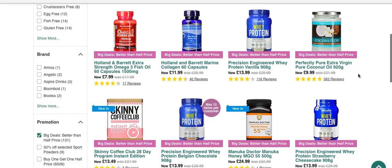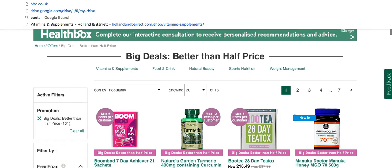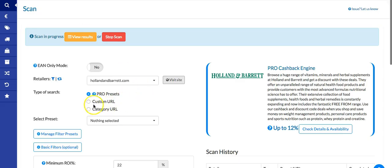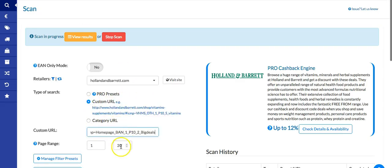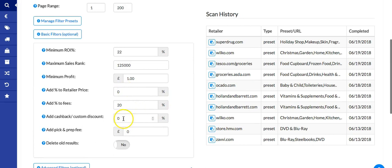Now, I don't really know which items are going to be good, so I'll just get the HTML code, or the web address at the top. Just copy that. Now, this is where I do the custom URL. I don't do it very often. I forget which one it is, one of them two. And then I just type in cashback 33, whatever the percentage.